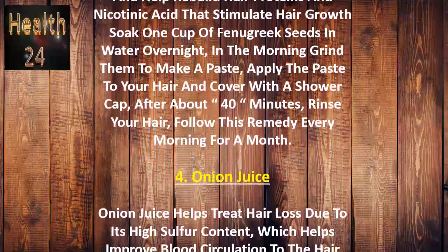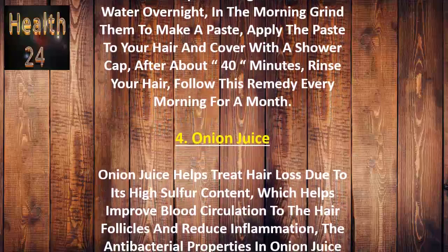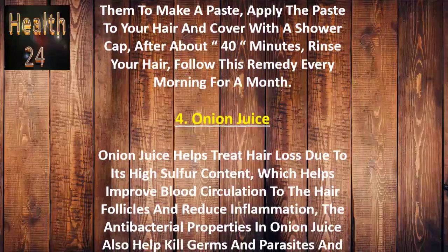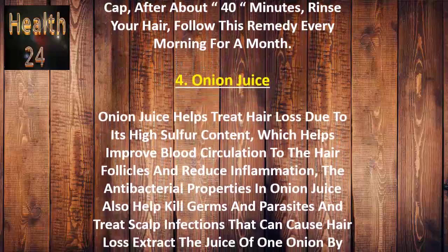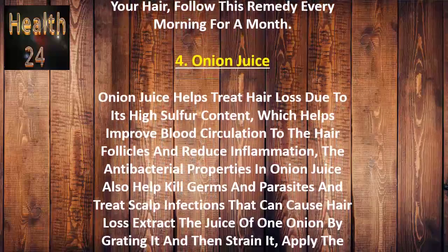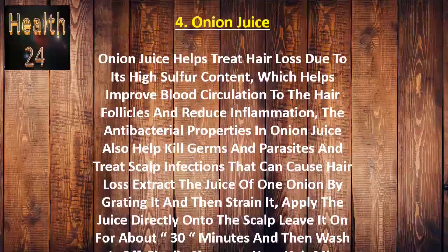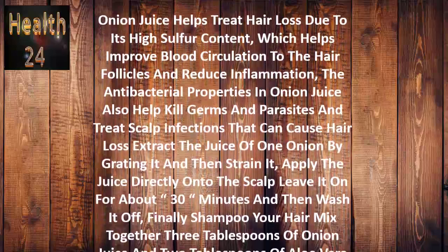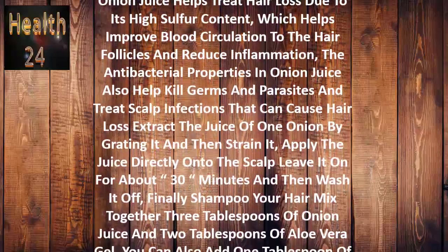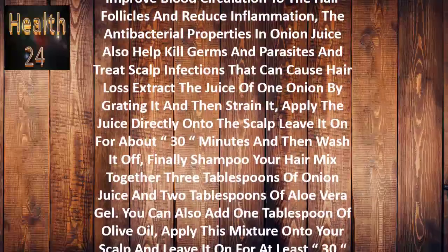4. Onion juice. Onion juice helps treat hair loss due to its high sulfur content, which helps improve blood circulation to the hair follicles and reduce inflammation. The antibacterial properties in onion juice also help kill germs and parasites and treat scalp infections that can cause hair loss. Extract the juice of 1 onion by grating it and then strain it. Apply the juice directly onto the scalp. Leave it on for about 30 minutes and then wash it off.